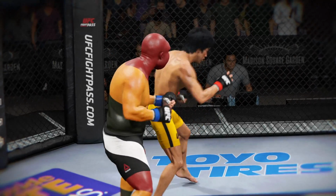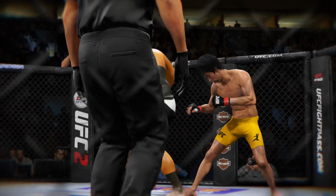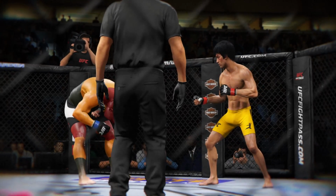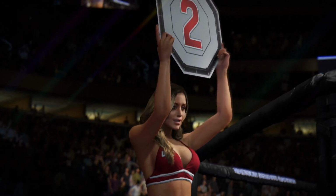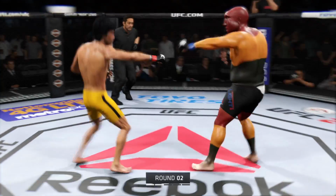Here it is again from another angle. And let's check it out from a different angle. And the lovely Brittany gets us started for round number two. Second round.